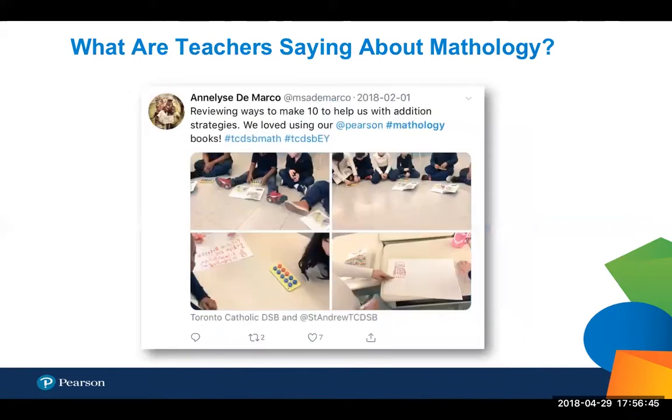And lastly, this is Annalise. She's reviewing ways to make 10 to help us with addition strategies. And I'm glad to hear they loved using Pearson Mathology books in their classroom.